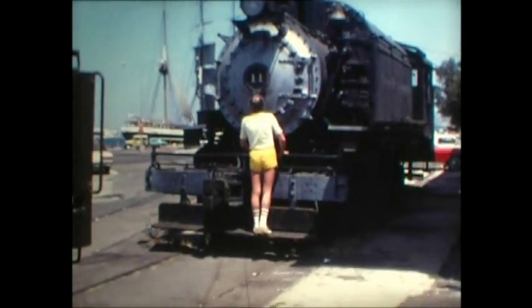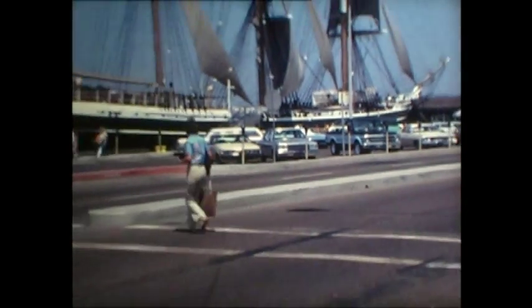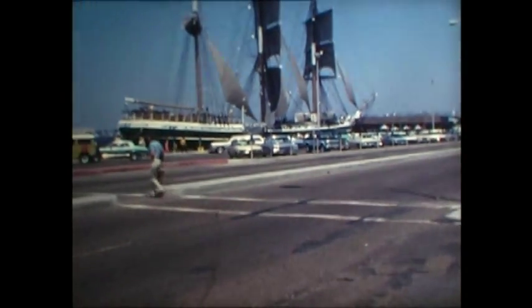and preservation. Across the road from here is berthed 3 famous ships restored by the Maritime Museum Association of San Diego.